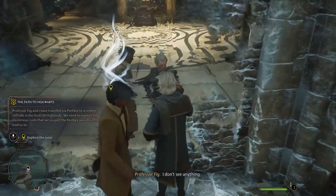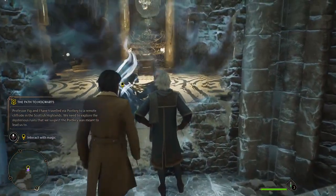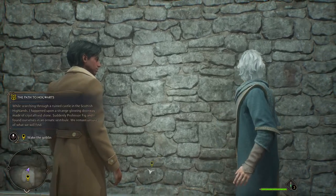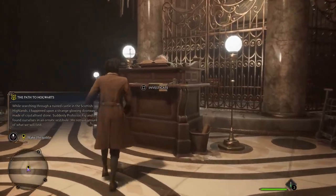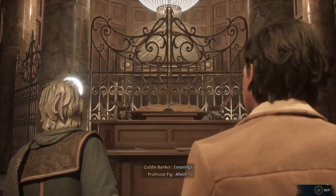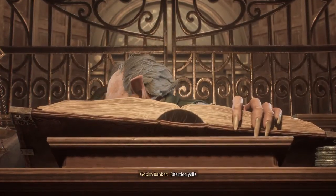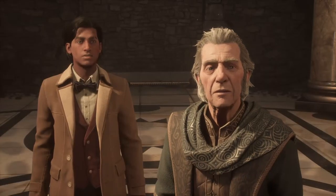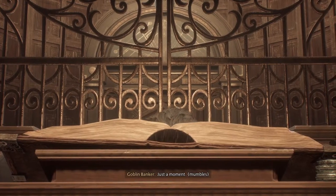What room? I don't see anything. There's that glow again, like the glow on the port key container. What in Merlin's name? Godric's heart. Where are we? I don't believe it. Hello? Just a moment. Where are we here?